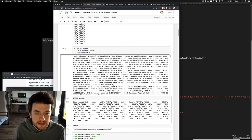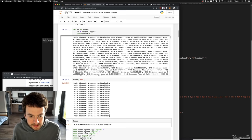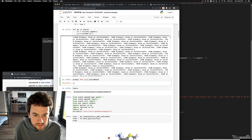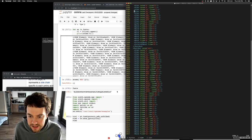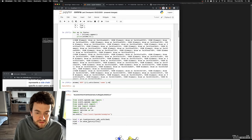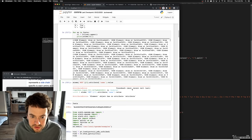Too bad they're all shitty DOM elements. Let's take a look at a MET for now. Hate DOM elements, you know? Let's figure out what we actually need from this. Does not have child nodes. Okay, what does an atom have? An atom has a name and a type. Okay, actually all we really need is the name. So we can just say, what is an attribute name dot value? Element has no attribute. Oh no. I did it before, didn't I? Attributes. Oh, yeah, there we go. Yeah, that's what I'm talking about.